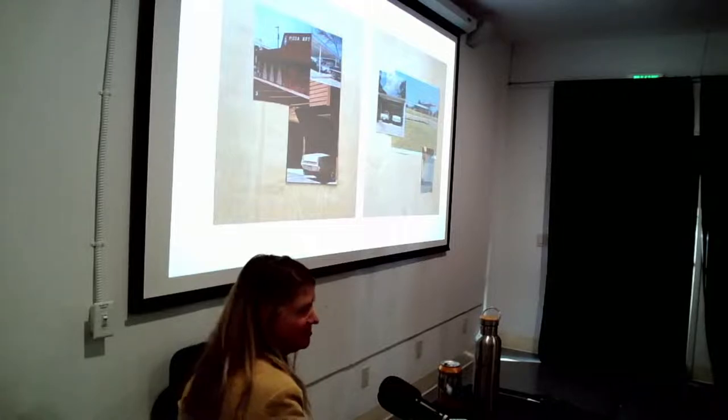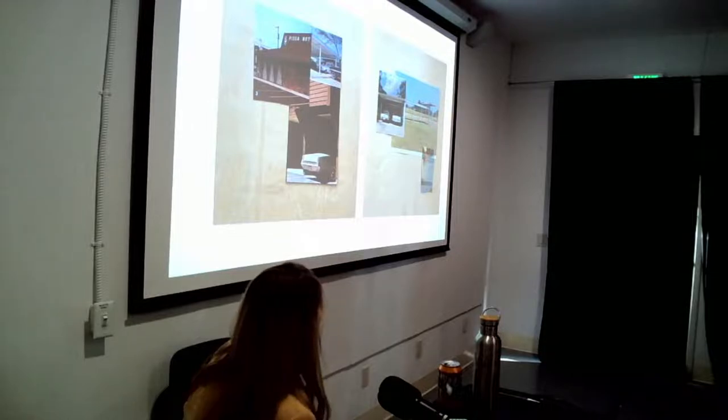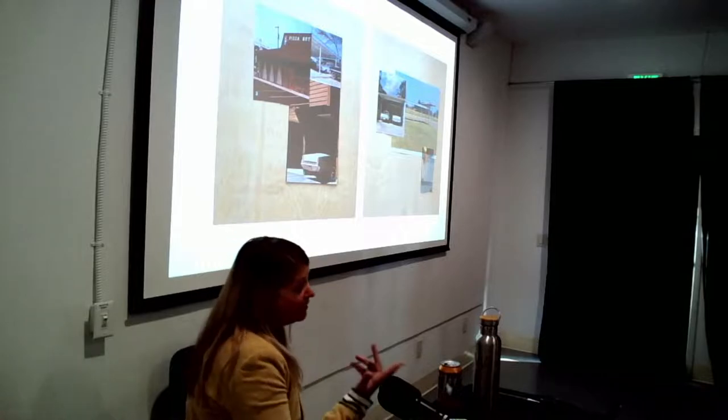Yeah, you can actually park a car in the garage. A Cadillac. 2 Cadillacs. Yeah. I like those cars.